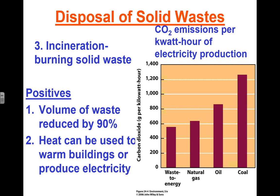And you can see here the graph, it's showing you carbon dioxide for waste compared to natural gas, oil, and coal. And burning our waste, we're going to release less CO2. So if we're going to have to produce heat, changing water to steam to turn a turbine to produce electricity, if we're producing electricity, we might as well just burn our garbage.